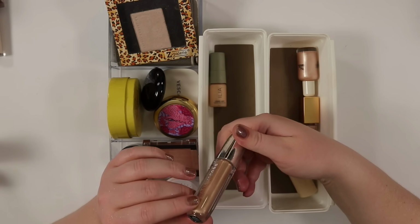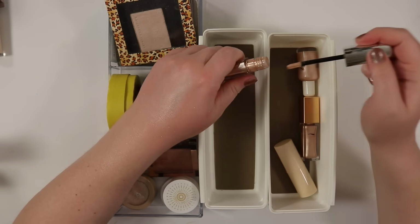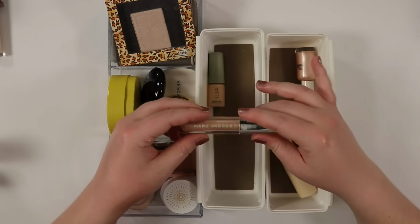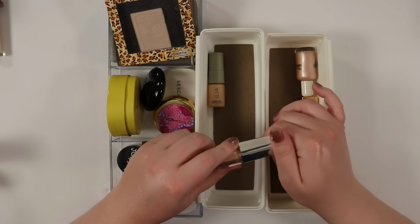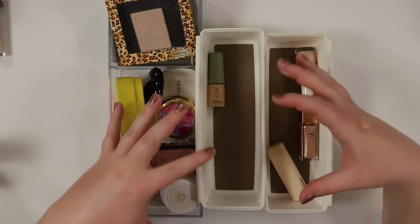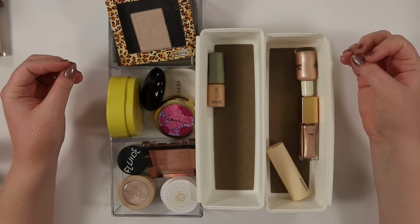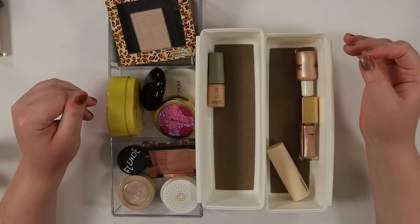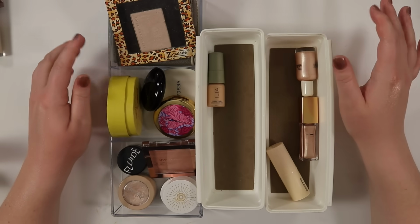From Marc Jacobs, this is the Sunlit Glow Away or something. It is pretty. I don't love it. I don't think I'm gonna keep that one either. I really don't. Okay, I just don't. I feel like it's a clogger, you know? When I think of the things I want to reach for, I do think that I'd want to buy other things before trying that one even anyway. So that's something, you know.